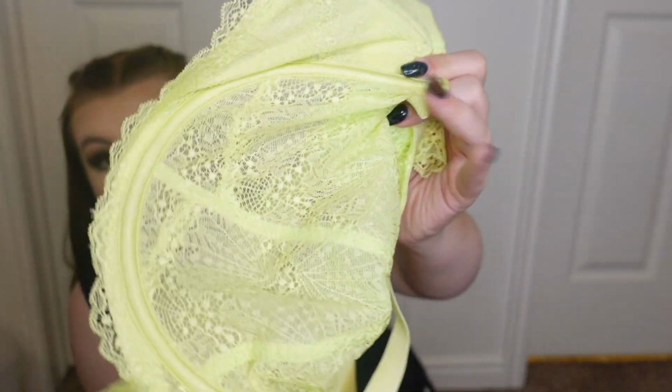I got it in a 44D before I fluctuated a little bit. So this is what that one looks like. It is just this beautiful bright green. I don't even think it's coming out as bright on camera as it is in person, but I feel like this would look so good with a fake tan, or a real tan if you actually tan, but I can't get tan, so fake tan. And then it just comes with the really cute lace bottoms, which have a ton of detail on them. Love all the detail on those.